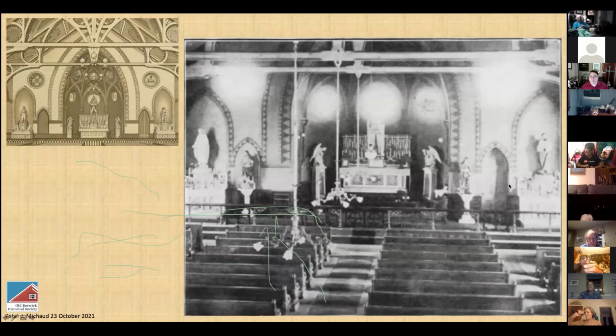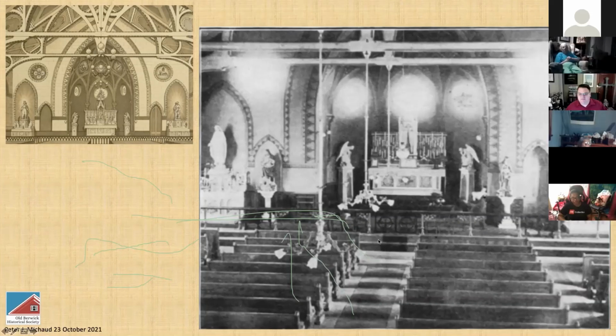And this is a picture from 1898. And you can see that the interior, the painting that was done, the interior decoration was left intact. You can still see those 3 windows. The original altar is still there. This is mostly communion rail, and other things.